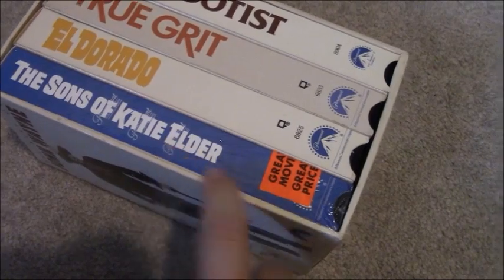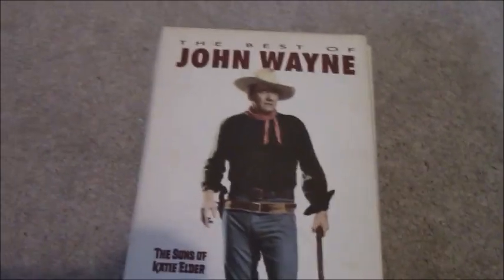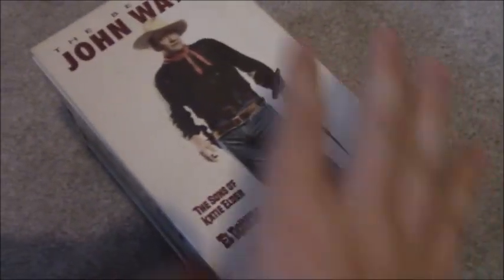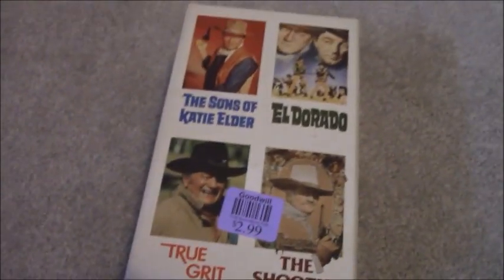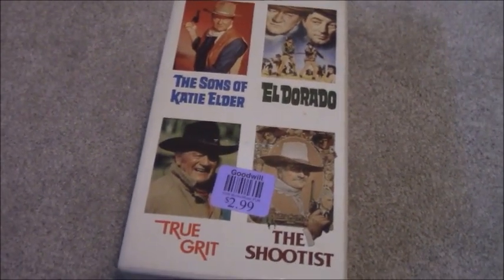So yeah, here's that. And by the way, Sons of Katie Elder is still factory sealed, but all the other ones have been opened. So yeah, here's this side of it. Here's the other side of the box. Here's the top of it, bottom, and here's the back of the box. Yep, and I did find this at Goodwill for $2.99, which is, in my opinion, a steal for this.